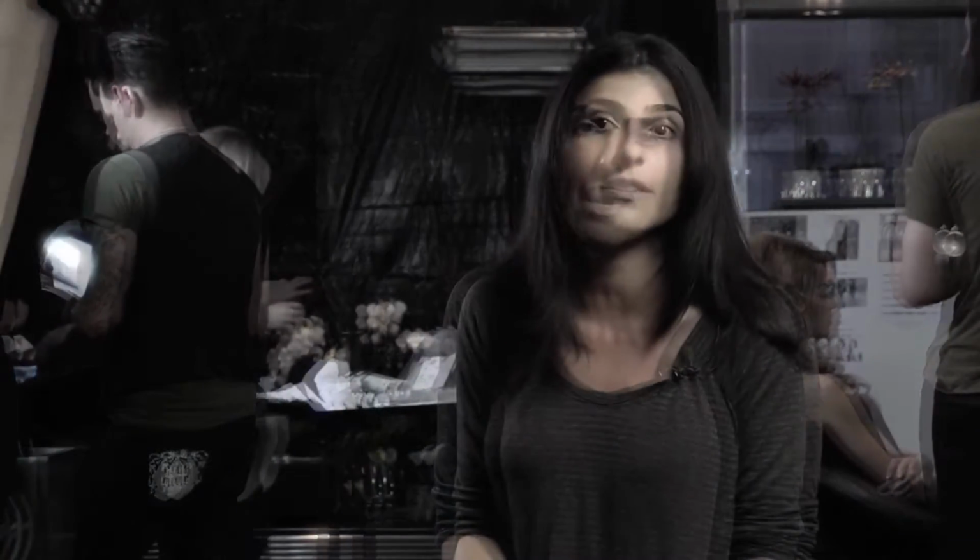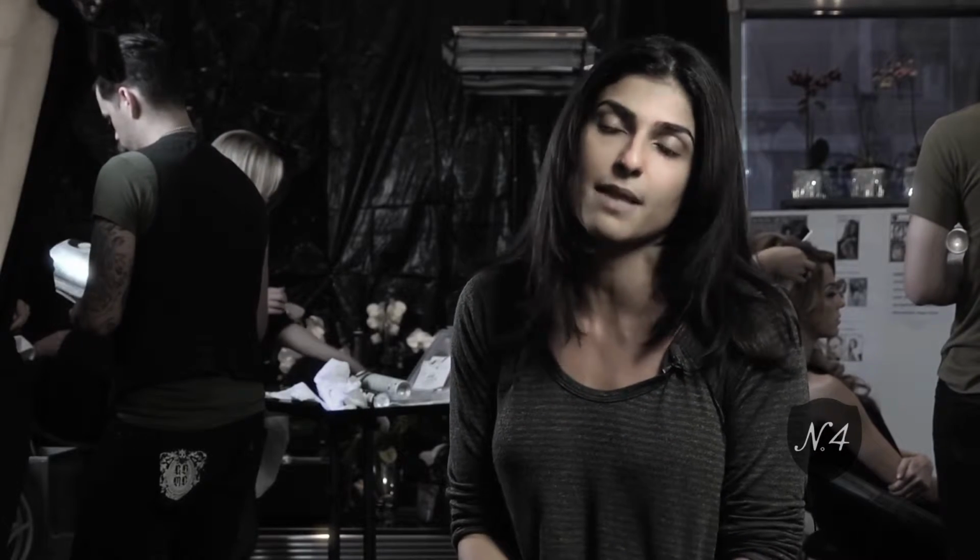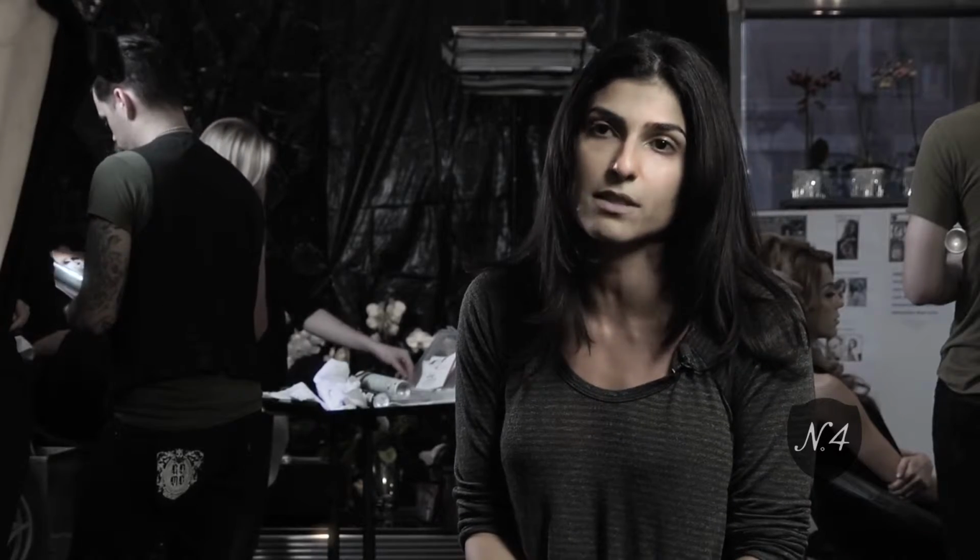We know that Beverly Hills is extremely competitive, and we wanted to provide a product that goes a step further than the normal products that all the other salons provide, and they do want products that don't damage the hair, that keep the products in longer and make them last much longer. So that's one of the main reasons we picked number 4.